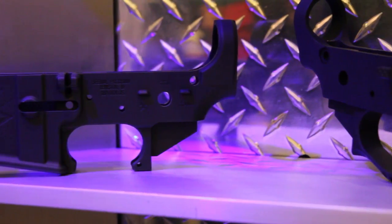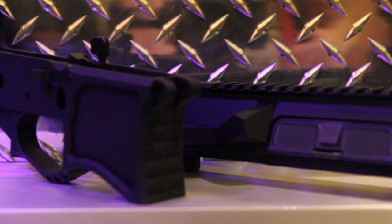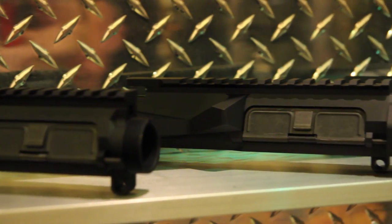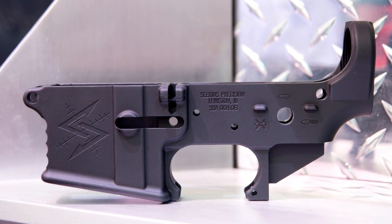Some of you guys asked us to drop into Seekins Precision booth. I guess there was a rumor running around that Seekins was going to release a 308 AR. Well, that rumor proved to be untrue. There was no 308 AR in Seekins booth. What they did show us is their new forged AR-15 lower receiver. It's a very nice piece. It was very well done.